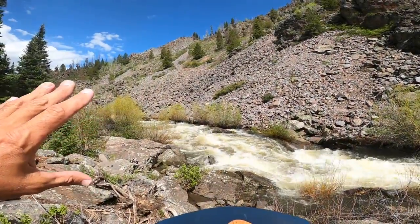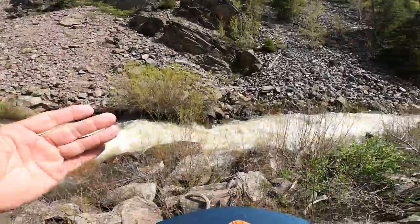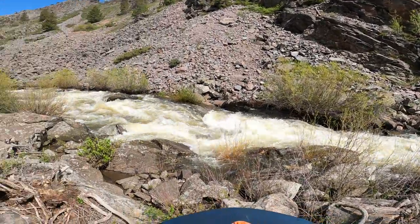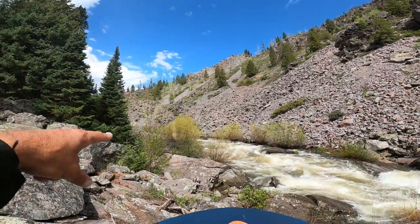We've got a little creek that has seldom been ran. This is called Willow Creek of the Elk. It's a tributary to the Elk River here in Steamboat Springs, Colorado. Check this little thing out. It's just a little drainage ditch that's off the side of a mountain in a cool little gorge here.